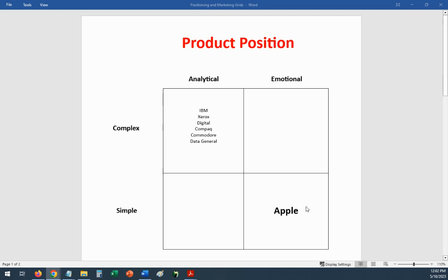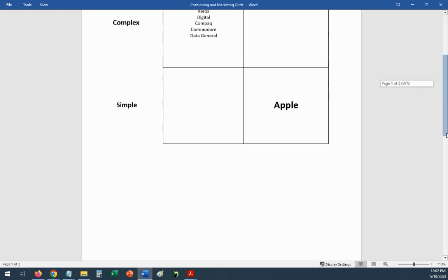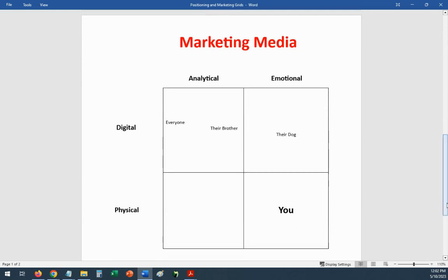So by positioning their product over here, they had no competition, and obviously it worked out pretty well for Apple to do this. So this is a product positioning look at the grid. Now I want to look over here. This is where you come in. Marketing media. This is my own version of it, from thinking to feeling, from analytical to emotional.